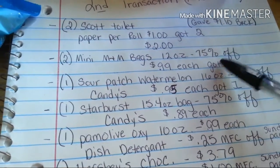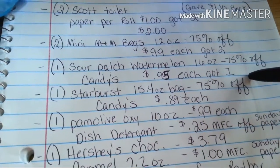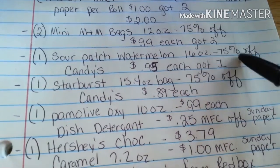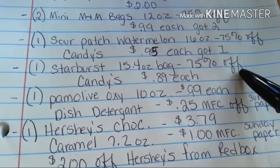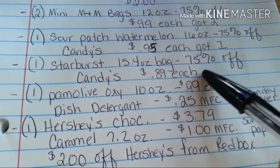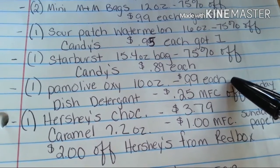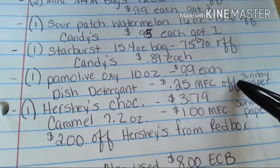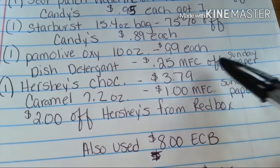The mini M&M's were 75% off, so it made them 99 cents each. I got two of those. The Sour Patch Watermelon candies were 95 cents each, and I got one of those. It was 16 ounce. Those were 75%. The Starburst is a 15.4 ounce bag. Those are 75% off. Those were 89 cents for a whole bag. Halloween stock up time. The Palmolive, the Oxy Palmolive was 10 ounce for 99 cents. I had a 25 cent off manufacturer Sunday paper coupon on that.